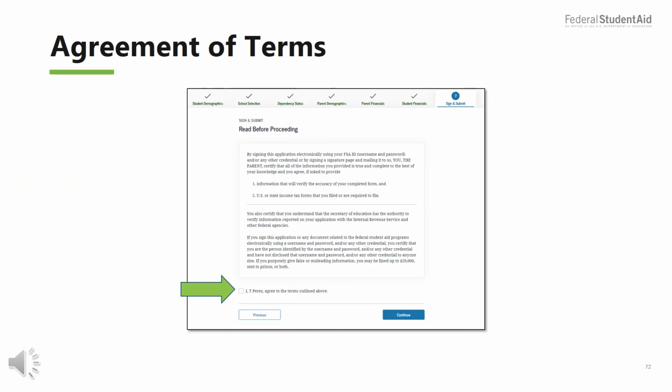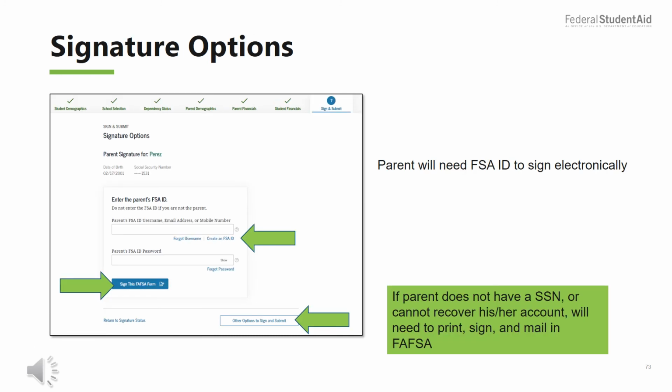This is where the parent acknowledges the certification statement and clicks Continue. One parent will then need to sign the FAFSA with his or her FSA ID. The parent can click on Forgot Username or Password to recover it, or call 1-800-4FED-AID. Electronic processing is easier and processes faster than printing, signing, and mailing in the FAFSA. So only print it if it is the only way possible.